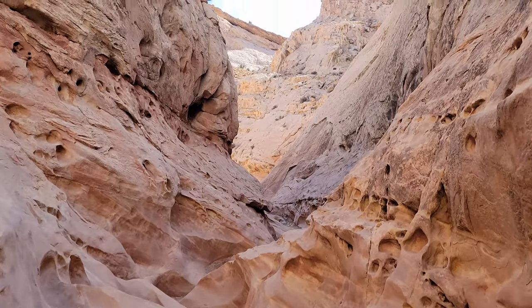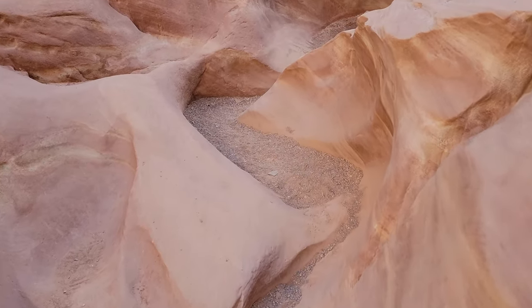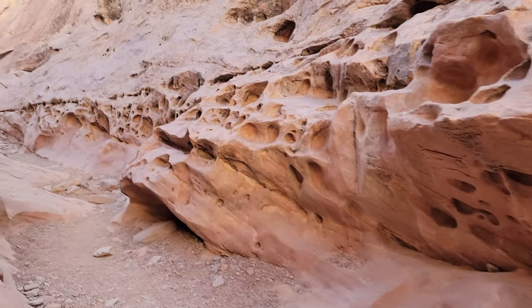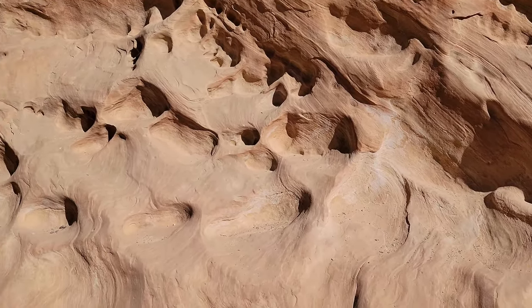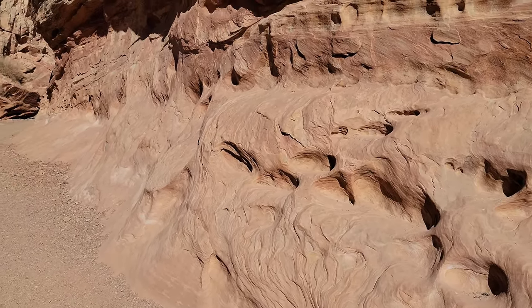Pretty cool views up this canyon right here. Look at the variations in the rock that are eroded by the water. It's really cool, and potholes in the rock. It's pretty neat. Look at these cool swirls and potholes in the rock. That's really cool. Entering the slot canyon. We're gonna do some little windy windies through here. Heck yeah.